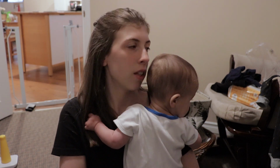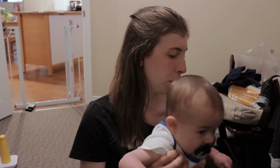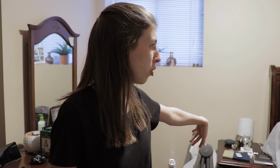But first, I think this little guy is hungry, so I'm going to feed him and then we'll finish up here. Sound good? All right, we're going to start quickly in the master bedroom. There really isn't much that needs to go away in here. There's a couple things on this dresser, some garbage on his nightstand, and my nightstand needs a little organizing. This should take 5 minutes or less, and then we can move on to the hallway, which needs a little cleanup.